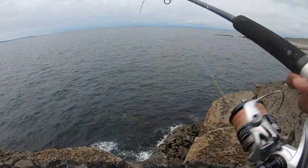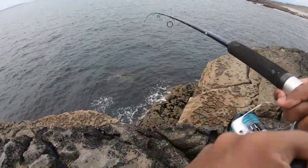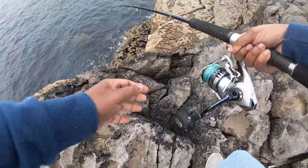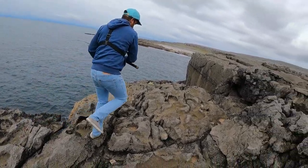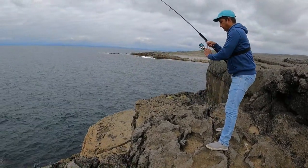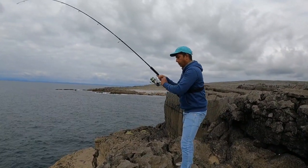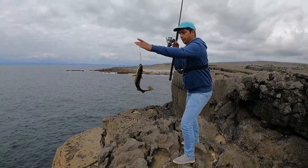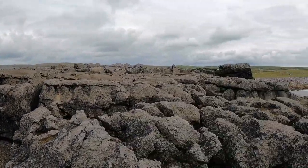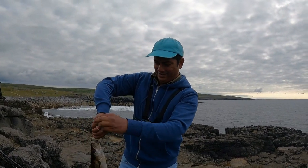Yeah, decent one. Yeah, we're keeping this guy if we can get him up. Good size. All right. That's a pollack. Excellent size. Yeah, I like it.